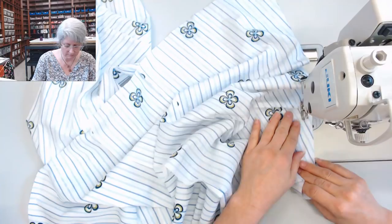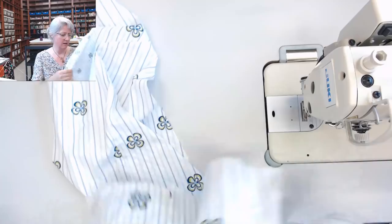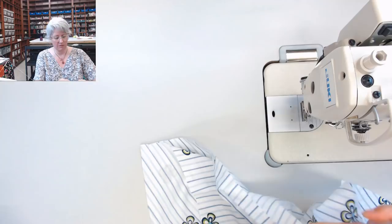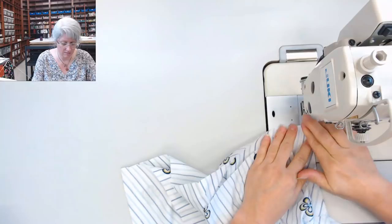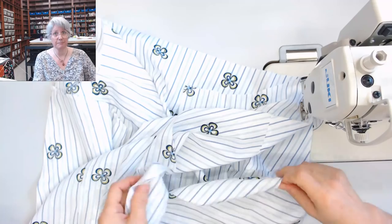So I made my lining 2 inches shorter than my outer skirt. The pattern was about that. 2 inches seemed fine, because remember, I went with my own length. I went just below the knee.